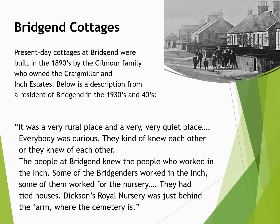Everybody was curious. They kind of knew each other, or they knew of each other. The people at Bridgend knew the people who worked at the Inch. Some of the Bridgenders worked in the Inch. Some of them worked for the nursery. They had tied houses. Dixon's Royal Nursery was just behind the farm, where the cemetery is.